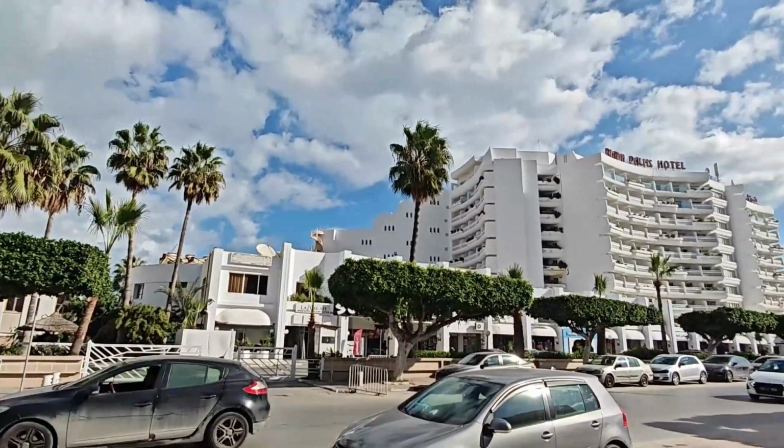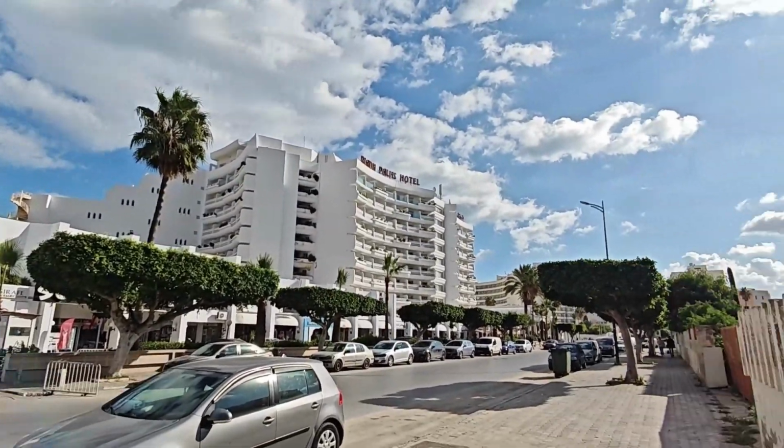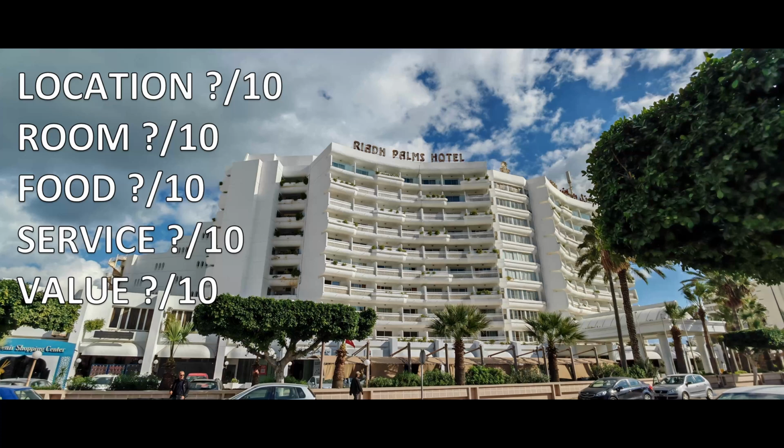So with all that being said, we need to go over the actual score of this hotel. I'm going to score this on 5 different aspects: the location, the room, the food, the service, and the value for money. So for location, I'm not going to consider anything outside of the hotel. I'm concentrating on the hotel of where it is, the beach and that sort of thing.